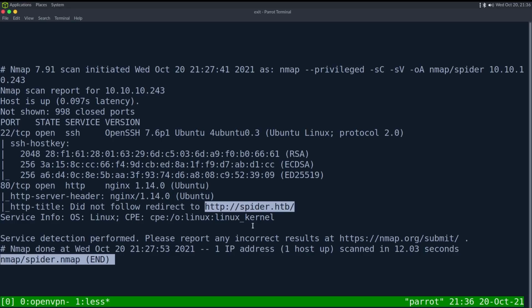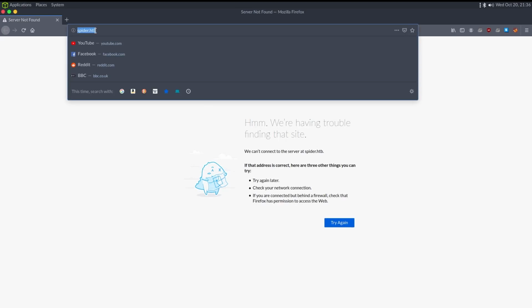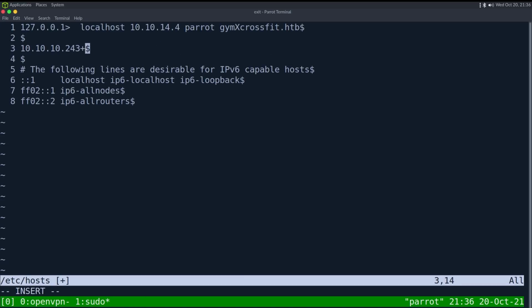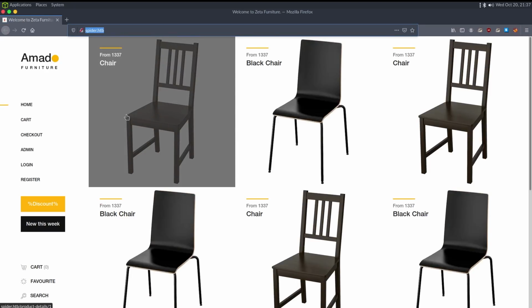We also have spider.htb as a domain name there, but I'm going to go over to the page and see what happens, and it redirects us to spider.htb. So let's add it to our hosts file. 10.10.10.243, and we just want to take that off. Oh god, deleted too much there. There we go. And refresh this, and we get a page.